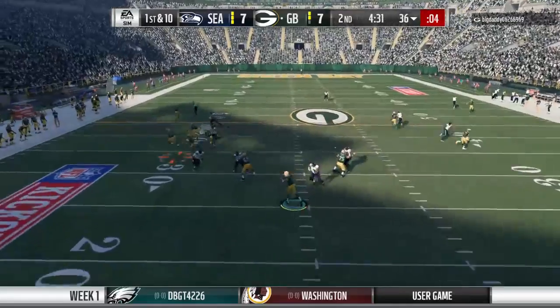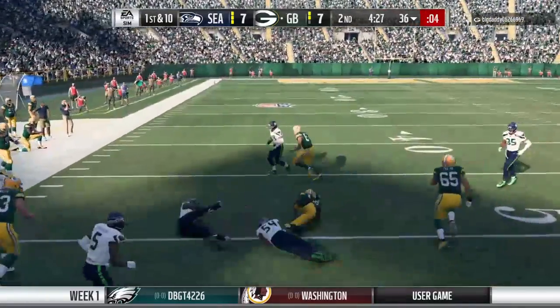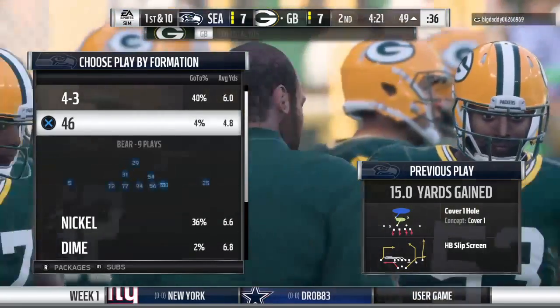On 1st and 10, here's Rodgers. They'll set up the screen to Montgomery. And he'll be taken down, but not before he gets into enemy territory. 15 more there, and they're on a roll.